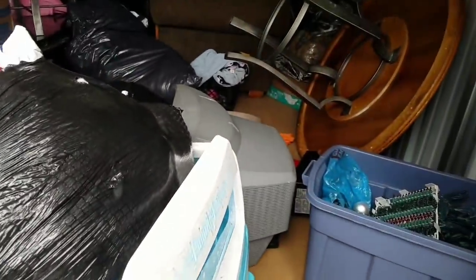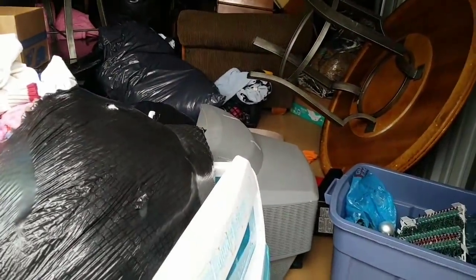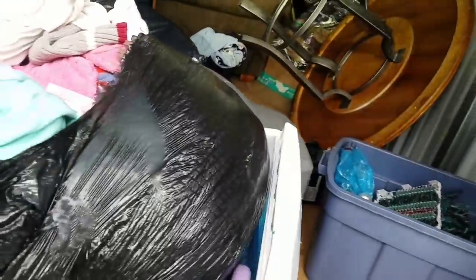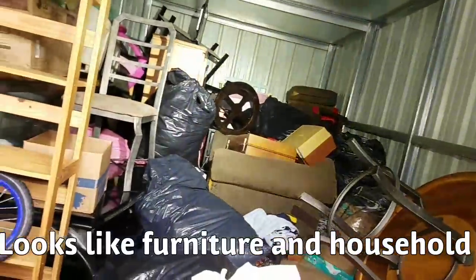$100. $100. What do you want? Give 150. They get $50 on it. Go ahead, Dave. This looks like one of your units. Got furniture. $50. I'm gonna get $50. Yes. You might get a nice size TV, Dave. That's your unit, guys. Everybody get 50. Look at that chest. That chest is pretty tight. Might get $25 on it.